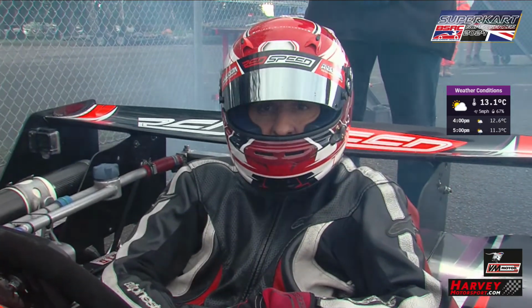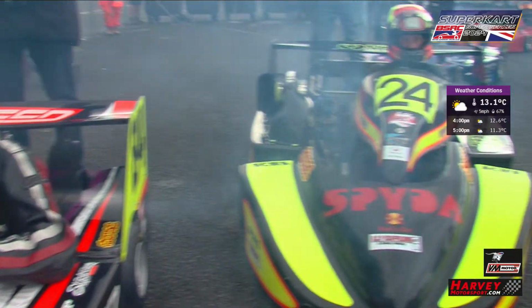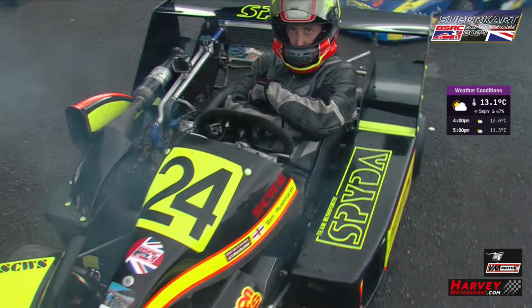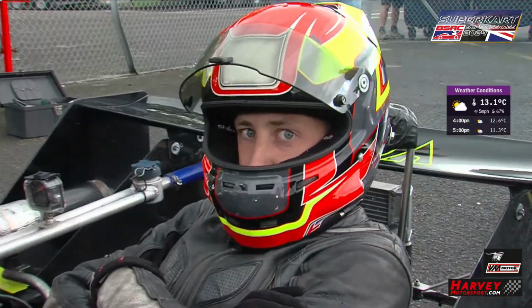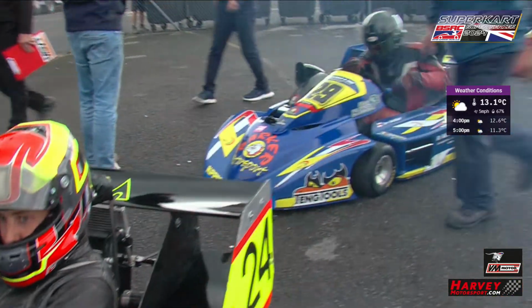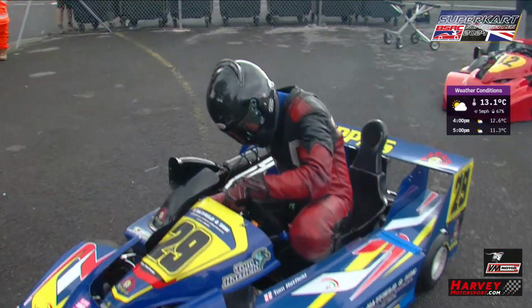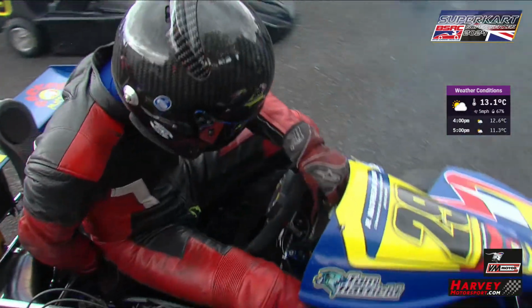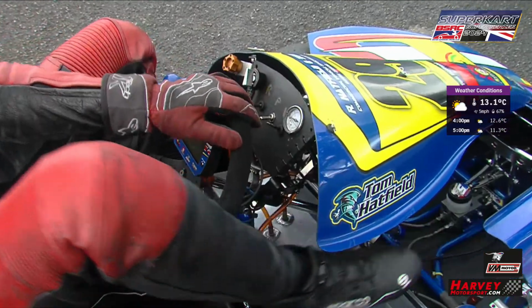We go back to row 3 and the 24 kart of Tom Rushford, the Spider chassis, actually first driven by Tom at the previous round at Snetterton, so a new chassis for him, and it seems to be going quite well towards the tail end of the season. Alongside Tom Rushford is the 8 kart of Andy Gulliford, and then heading row 4, the Parker Motorsport driver, that's the 29 kart of Tom Hatfield.